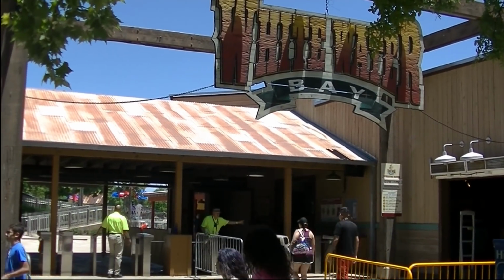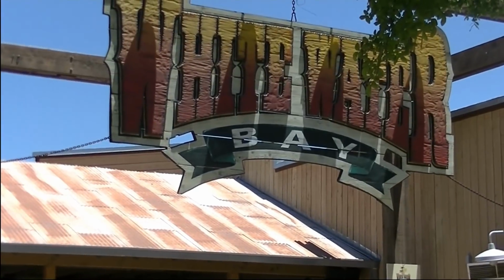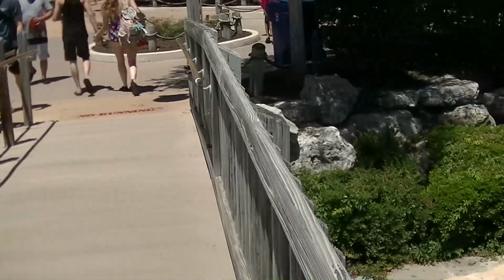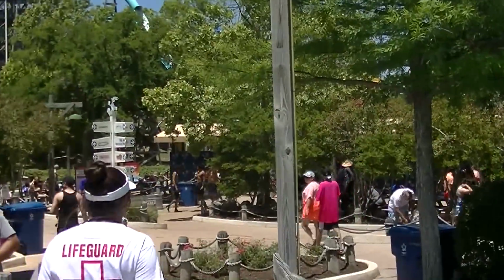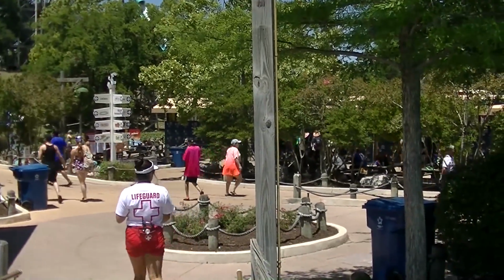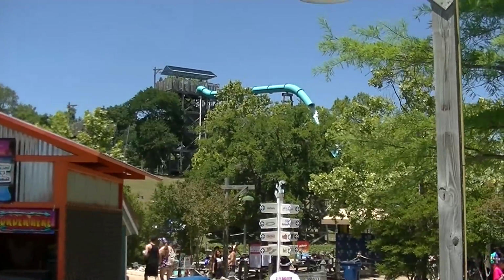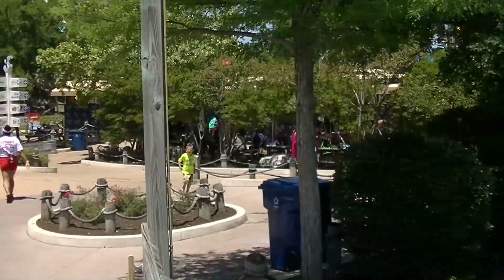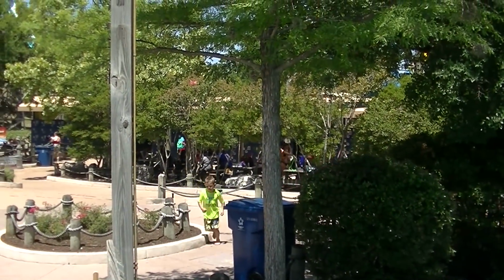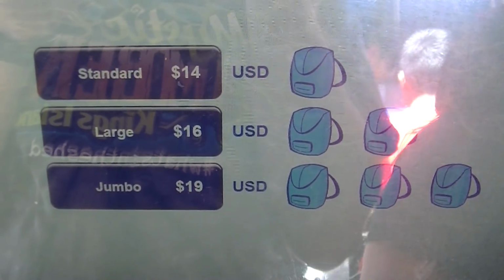Today I'm at Six Flags Fiesta Texas doing a review of the Whitewater Bay water park. When you enter the water park, you'll cross over this bridge over the lazy river to the central section where all the lockers are. Just a quick tip, you want to get here as early as you possibly can because this water park is included with the admission price here at Fiesta Texas, and it gets very busy very quickly. Here are the locker prices for 2018.